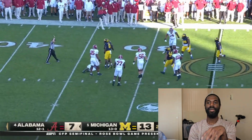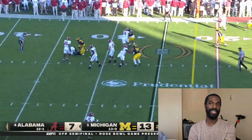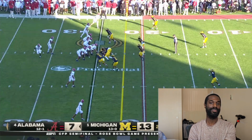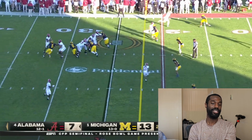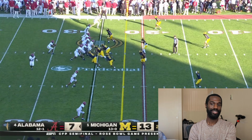So Alabama had to learn from this. In the second half, they made adjustments, and they did work, and we'll talk about that a little bit more. But I just wanted to show you just how much this offensive line battle really impacted this first half. It was a struggle for Alabama because of how Michigan schemed this up and how Alabama didn't really adjust that well until basically the end of the second quarter and going into the second half.